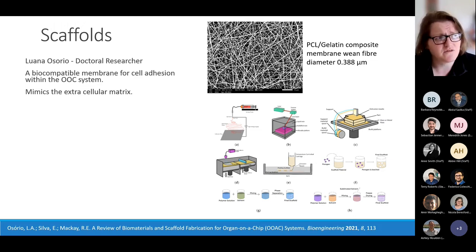Some of the systems that you get from other groups use PDMS, so the silicone, which is then coated with specific materials and it remains in place. So you have a tissue formed over this membrane, but the membrane never disappears. And what we want to do is have a membrane that completely degrades and leaves the tissue in place.